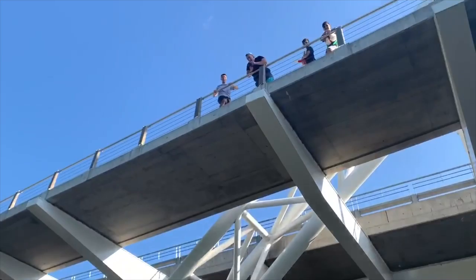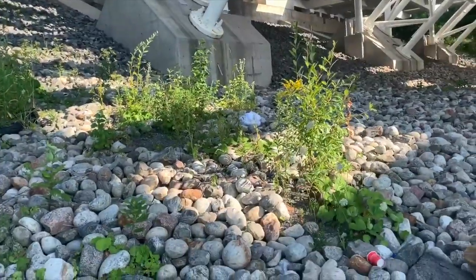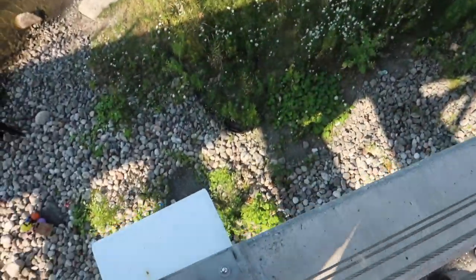3, 2, 1. Oh, that was hard. Yeah, it's right there. Damn. Okay, so now we're going to have the next person, which is Scrubs Junior. Let's go. You're going to go where Mazur was. Just make sure you don't land it on top of his.